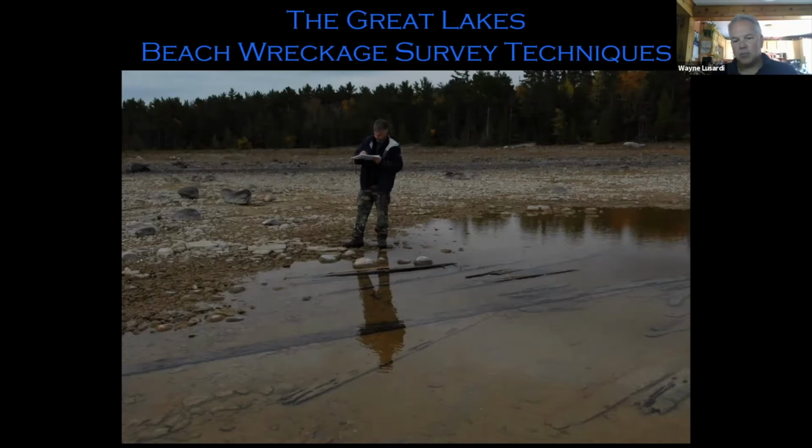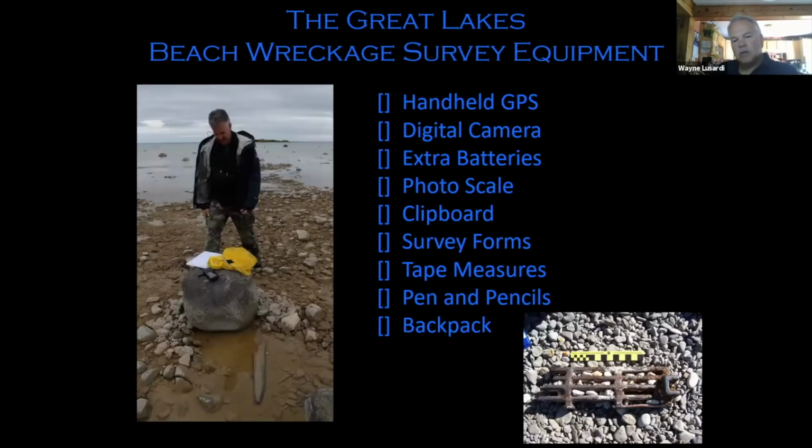And if you see a piece of wood or an old nail or a pile of coal or something like that, and you suspect that humans made it and that it perhaps came from a shipwreck or from an old historic structure, then it's worthy of some kind of documentation and recording. And so the toolkit for this process is pretty simple. You carry a backpack, so you might have the stuff that you need in it. A handheld GPS is absolutely essential for recording the locations of the pieces and parts.